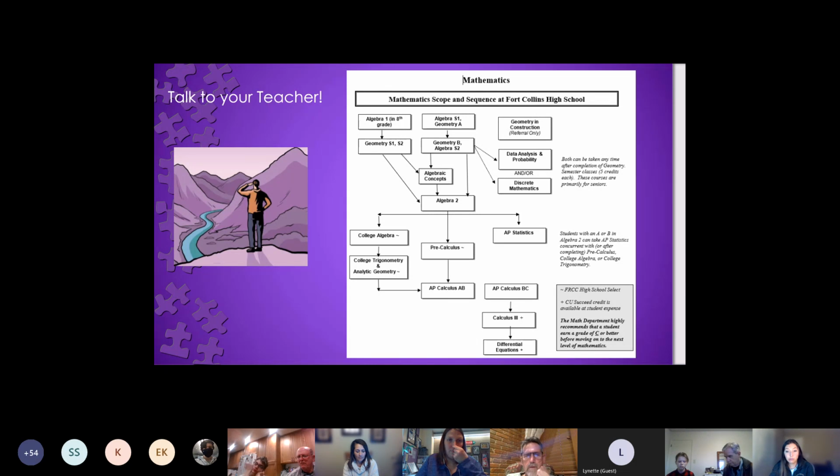One thing I do want to reiterate is that if your student is in Algebra 1 or in geometry and they have been struggling with it this year, they can retake it at the high school level. They don't have to move on. They can retake it.